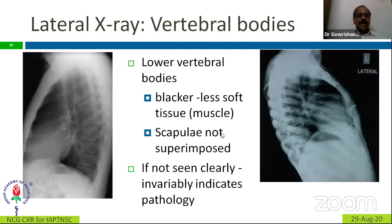Vertebral bodies: as you trace them from top to bottom, through the lower thoracic vertebrae, because they are not interfered with by any soft tissue shadow or scapula, you'll be able to appreciate them very clearly. But if they are not seen clearly, it indicates there is some pathology. On this left side, you're able to see the lower thoracic vertebrae. Compare it with another lateral X-ray. Are you able to see all the lower thoracic vertebrae? No, there is something hiding here. So something is not all right here, so you know there is some pathology in the lower lobe. When the lower thoracic vertebral bodies are not seen clearly, then you know there is some pathology.